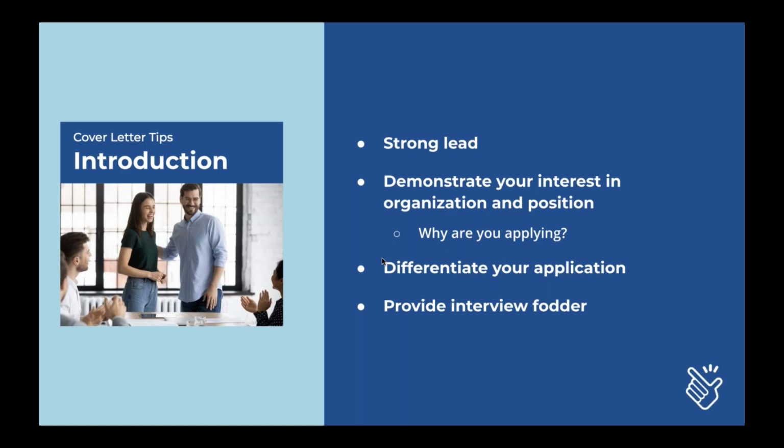So you can include information here about your area of expertise and your career goals, but in a preview or in a quick way. You'll talk more about some of those in the bulk part. But basically in the introduction, you're differentiating your application from the tons of other cover letters, and you're providing some personality and some interview fodder.